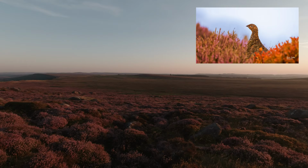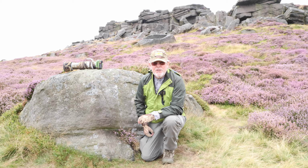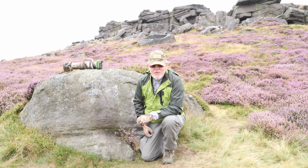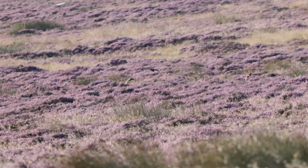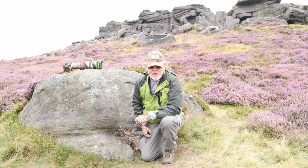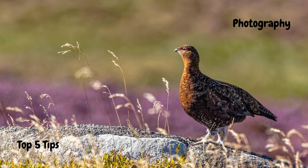Okay, so what do I recommend your approach to photographing red grouse should be? Red grouse really are a challenge. They're very skittish, and they will flee at the slightest bit of disturbance. More often than not, all you will hear is the go back, and the next thing, they're flushed and they're gone. And as I said, they can fly up to about 70 miles an hour. They're very fast. They're the fastest game bird in the UK. So hopefully these top five tips that I'm going to give you now will help you get close to the red grouse and get the images that you're after.